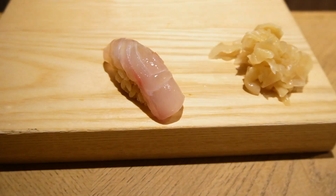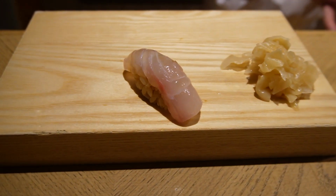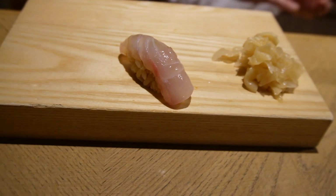A little bit of ginger in between. Not the best time to have mic issues, I'm not going to lie, but look at that. That is the red snapper. That rice under it has been marinated in soy sauce. I don't know what they put on top of it to give it that sheen, but it just looks incredible, and it tasted like heaven too.